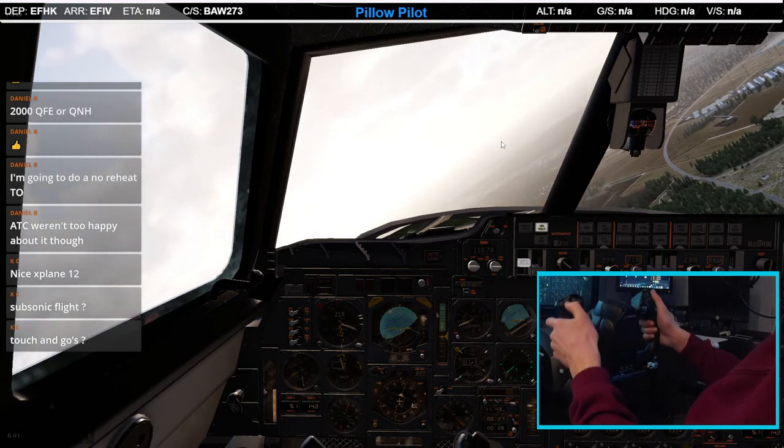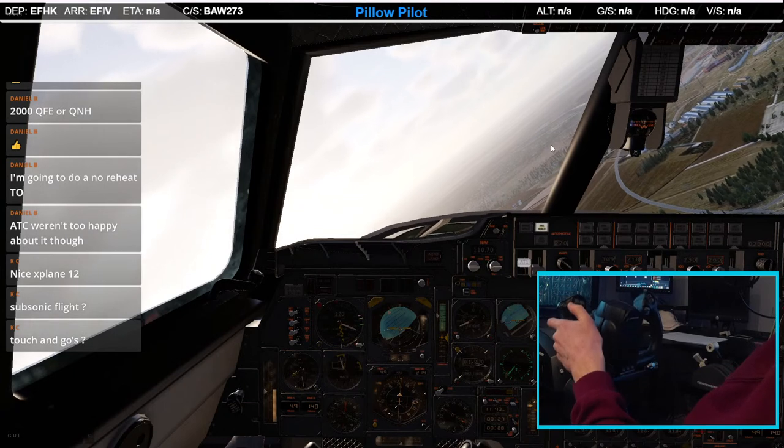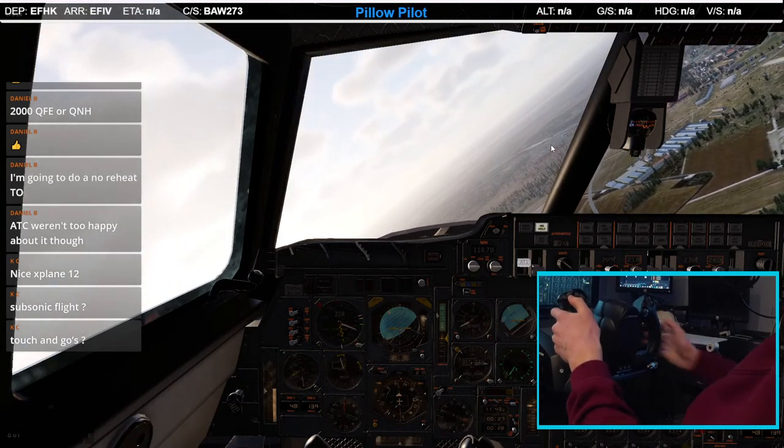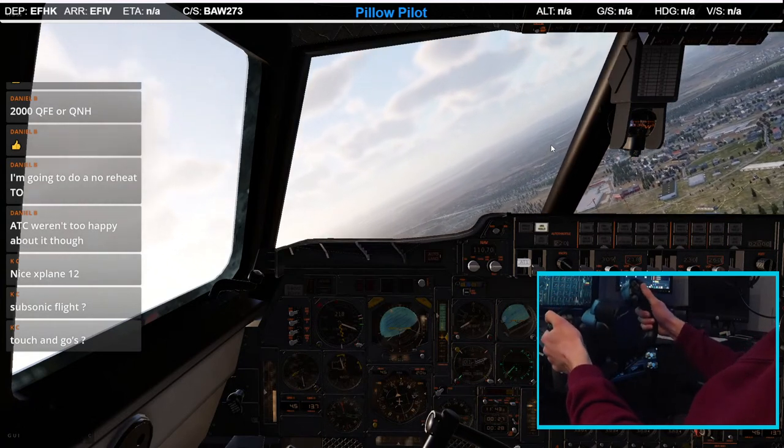Helsinki traffic, Speedway Concorde 272. 5 mile final to land, touch and go, 22 right. Put the gear down. And then to correct ourselves, we'll point across a little bit to here.